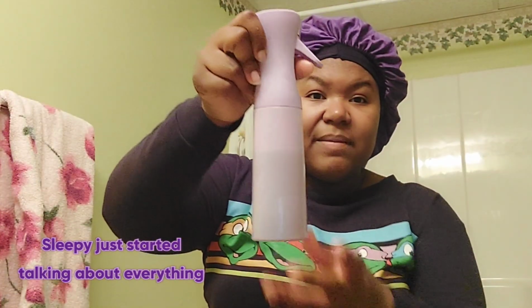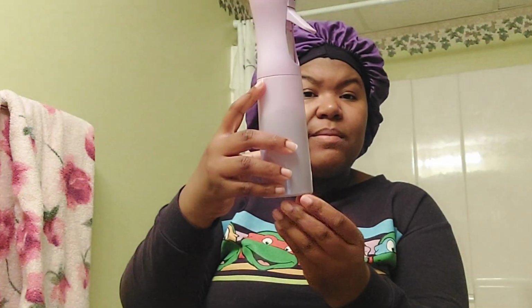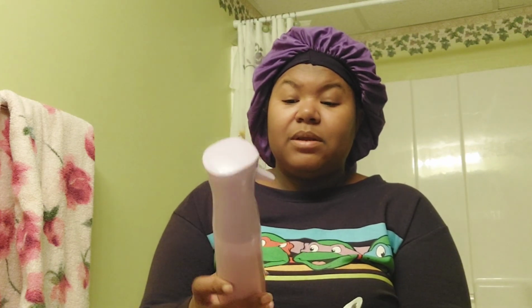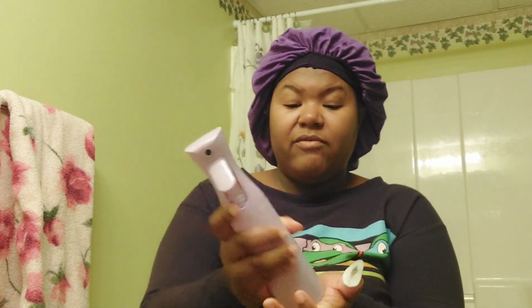And this is my bottle here. I don't know how many ounces this is, but I didn't use that much on my hair. If you can see it, it's right there. My hair did what I wanted it to do, without me using the whole entire bottle, which is really good, because I'm gonna rinse this out, and then I'll probably use this on Friday for Maliyah's hair.